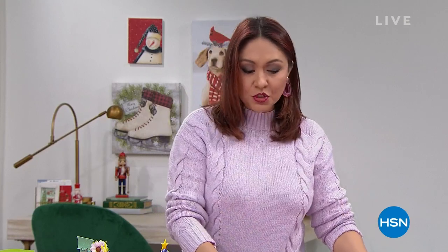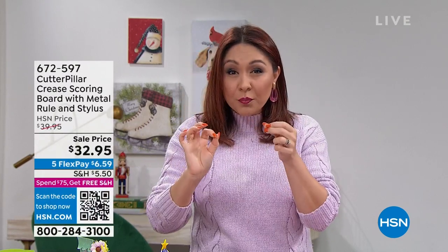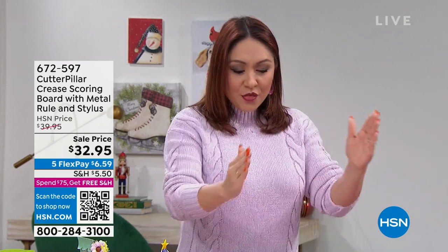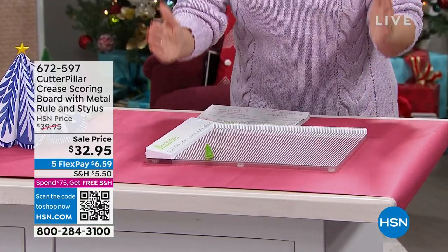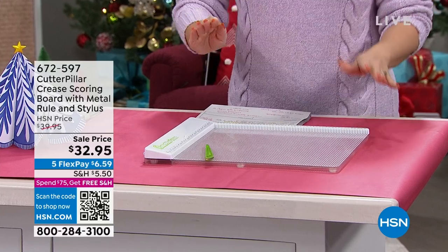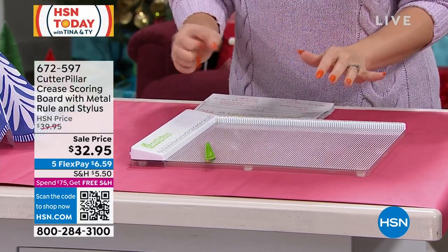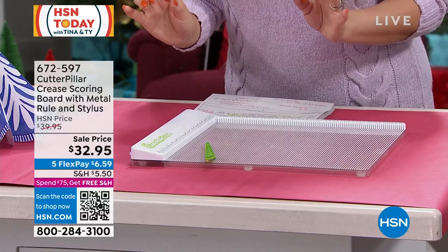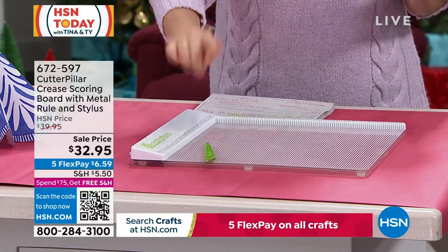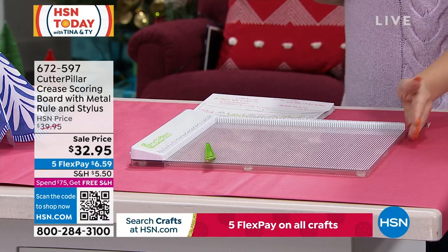Okay, let's talk about creasing. We're talking about this because it comes to us from Caterpillar. Now, if you have ever done those creases, and either it's crooked or you tear through the paper, it's one of those where you have to have a very gentle hand. You can't get to the edge of the paper either. They have actually made it super simple. No cracking, none of that. You can score up to 110-pound cardstock. You can score with the grain, against the grain, and it's super easy. So if it's one of those that made you go, argh, don't worry about it anymore. 672-597, $32.95. You're getting the scoring stylus and the beautiful scoring board. Lowest price ever offered.